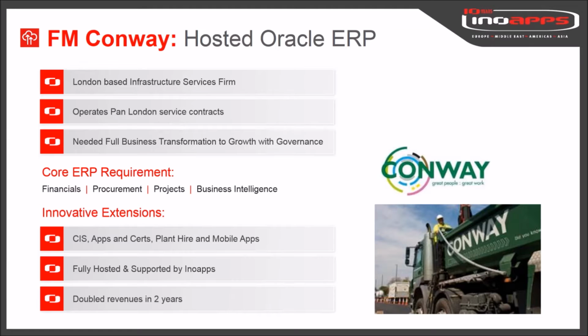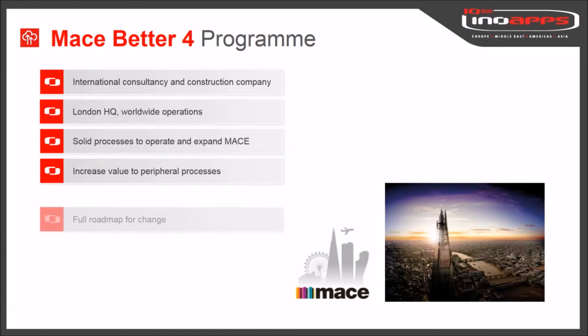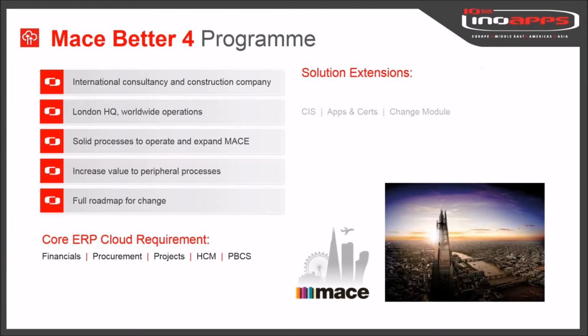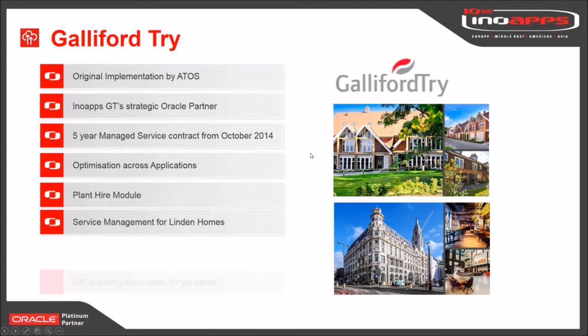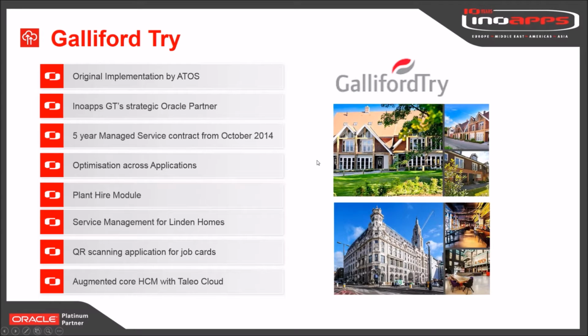And we've worked with some larger clients as well in terms of the revenue and maybe some of the more high-profile engineering and construction projects from a UK perspective, such as Mace, who again have moved to an Oracle Cloud platform here, and this of course incorporates our planning and budgeting cloud service alongside a number of other back-end components such as the ledger side of things from the ERP and indeed procurement projects and their HR system with the human capital management there as well. In addition, we have Galliford Try as a customer of ours. We've been supporting them on some of their on-premises applications for quite a while, and it's an area where we've also been using some of our more proprietary modules such as the plant hire, which we might come on to in just a second, alongside the QR scanning application for the job cars there.